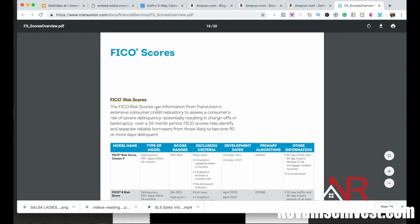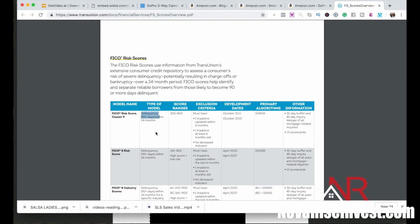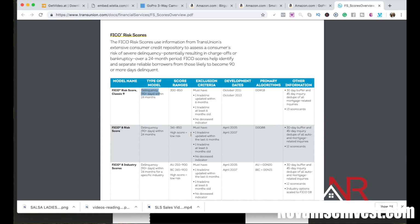So if we scroll all the way down, we're going to hit the section where they call the FICO risk scores. And you're going to see the report right here. So this is the report that they use. It's based on 13 scorecards. It was developed back in 2011, 2013, and these are the ranges that they follow and how far back they actually go. So they look into delinquencies that have been over 90 days within the past 24 months. And so basically, whatever stays in your credit for the last 2 years or 24 months is going to be reflected in this score. That's basically what it means.